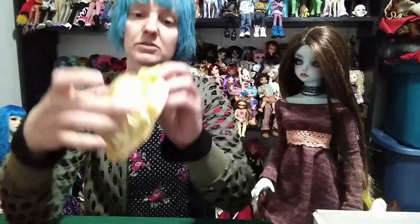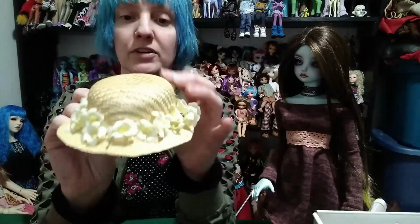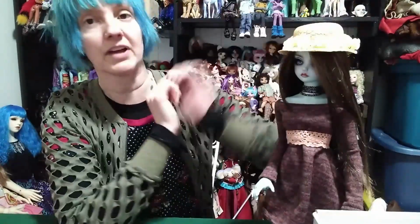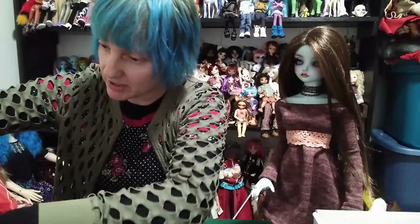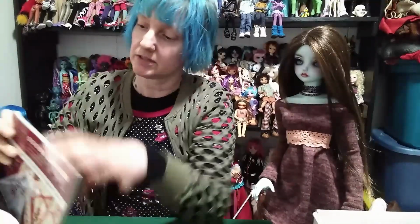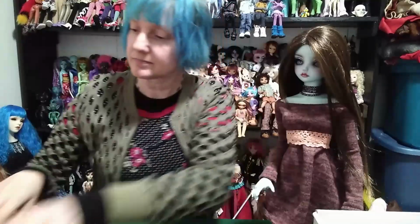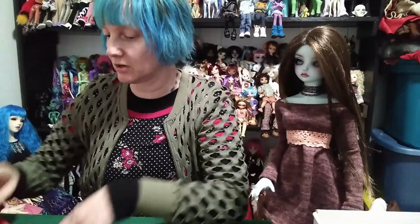And then this is another straw hat. I'm going to probably take these flowers off and make something else out of it. But that can fit SD. I think there were some other hats somewhere in here. Oh, Free Doll Magazine. Something to look at. I'm not sure where the other hats are, so we're just going to go from piece to piece.